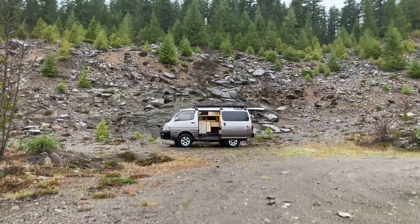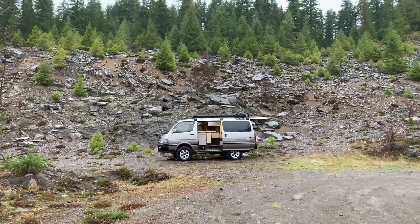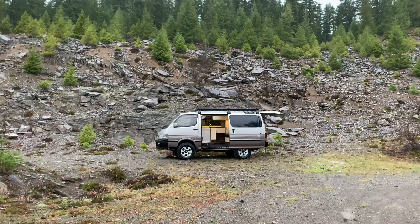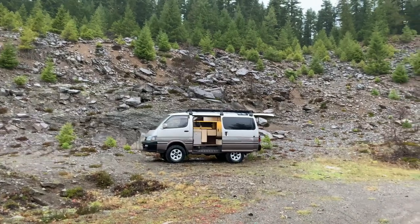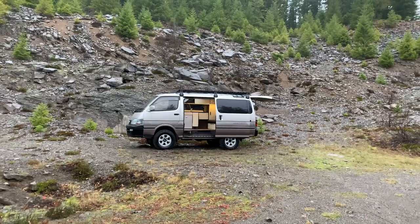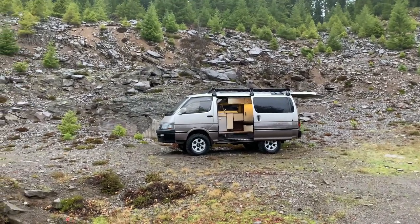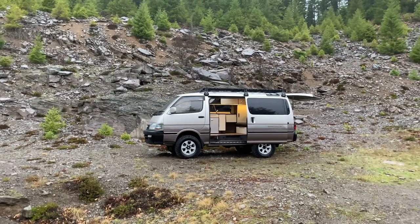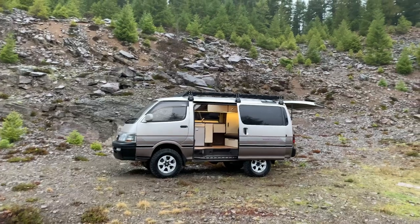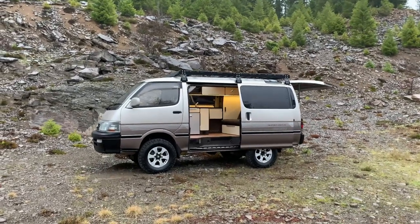What's up, y'all? Danny from Vanlife Northwest coming to you today on this rainy afternoon in southern Washington with this 1995 Toyota Hiace Super Custom. We just finished fully overhauling this Super Custom mechanically, cosmetically, and have installed our custom camper interior called the Space Cabin.